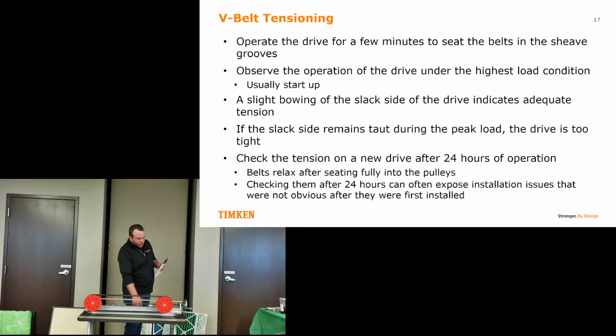Any questions on deflection tensioning? Old school method, very generic, but fairly easy to do with a book and a deflection tensioner, right? And you can Google all these. This is a generic table for most manufacturers. You can find this online very easily. And then the other method I'm going to show you on tensioning.